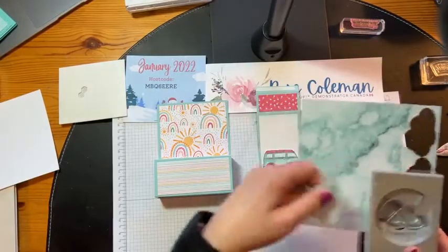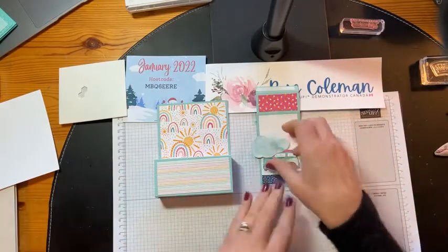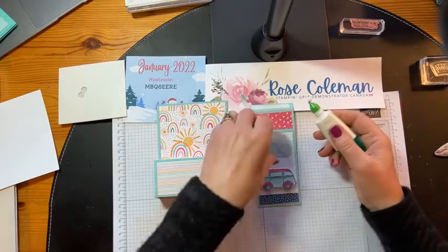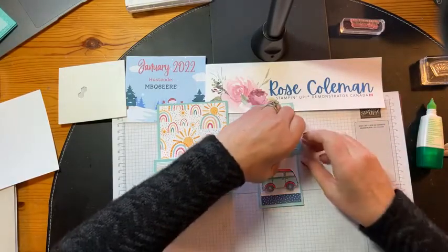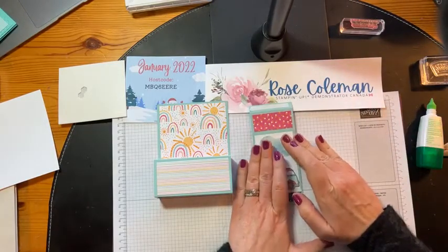And I got one of my clouds. And I love it because it's like Pool Party. Everything matches, right? As a beauty, as you guys always hear me talk about how everything coordinates with Stampin' Up. So we're going to take my glue and I'm just going to glue this down at the top here. Put cloud in the sky.